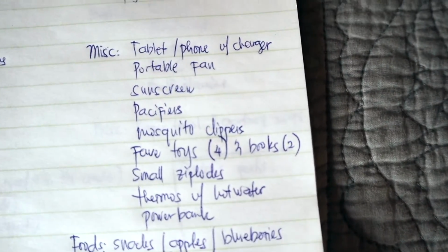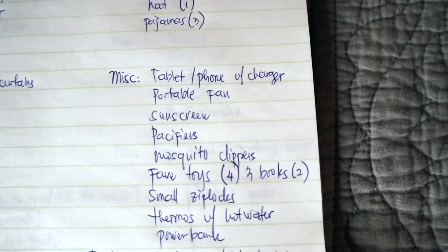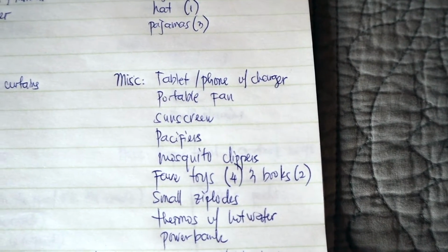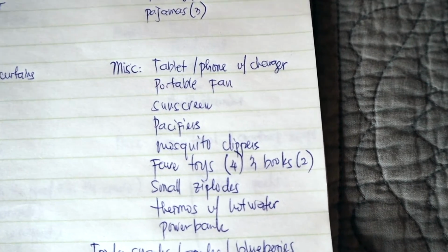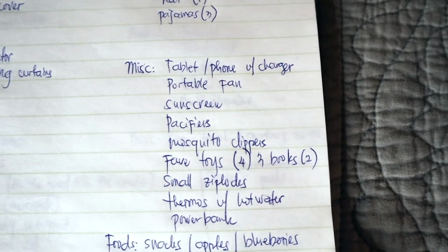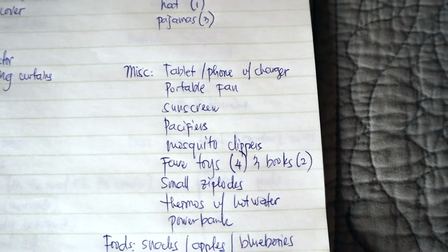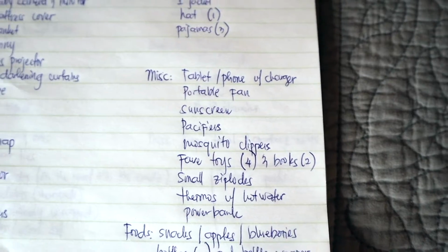And for miscellaneous: tablet or phone charger, portable fan, sunscreen, pacifiers, mosquito clippers. I have that already. I don't have to buy that. And the sunscreen as well. Just 4 favorite toys and 3 books. I mean 2 books. Small Ziplocs, thermos with hot water, power bank.